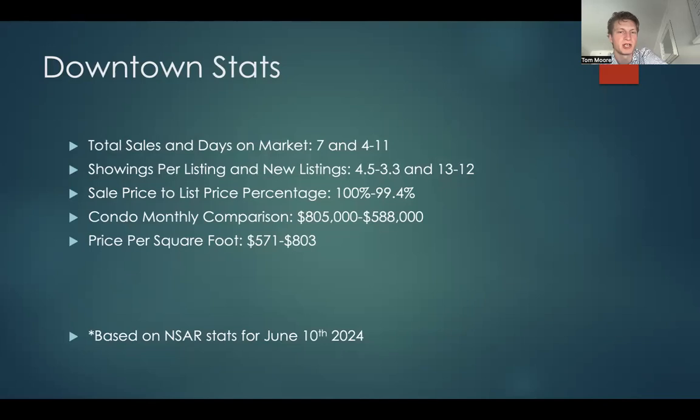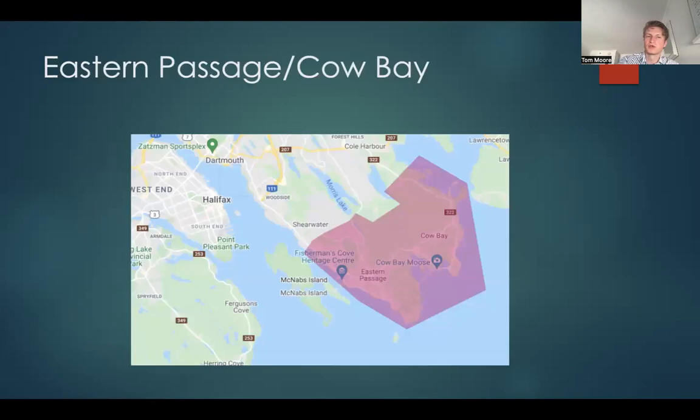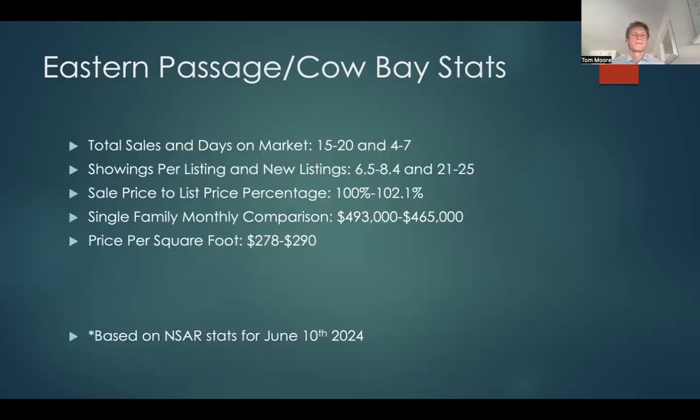Condo monthly comparison, we saw it go from 805,000 to 588,000. Price per square foot was at 571. It's now at 803. That's a steep climb there. Just trying to think of what would have driven that. Maybe a few that were sold. Or it can be a little bit pricier on the square footage side. Newer building, luxury building. It's not brand new, but it's a newer luxury building with sometimes a little bit smaller square footage, right, for high price condos. But the amenities are pretty phenomenal.